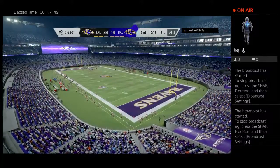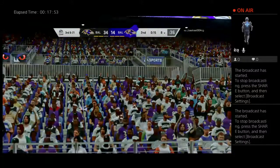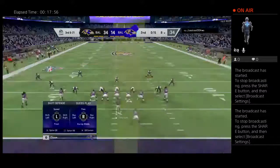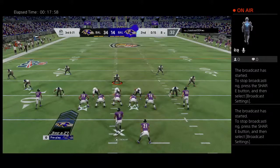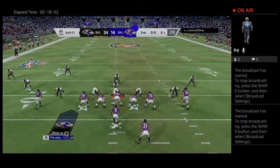Now the Ravens are going to use one of their timeouts, as it'll come with 15 seconds to play in the first half. The Ravens bring out an extra defensive back here on third. Let's go, baby. Check safety. Check safety.